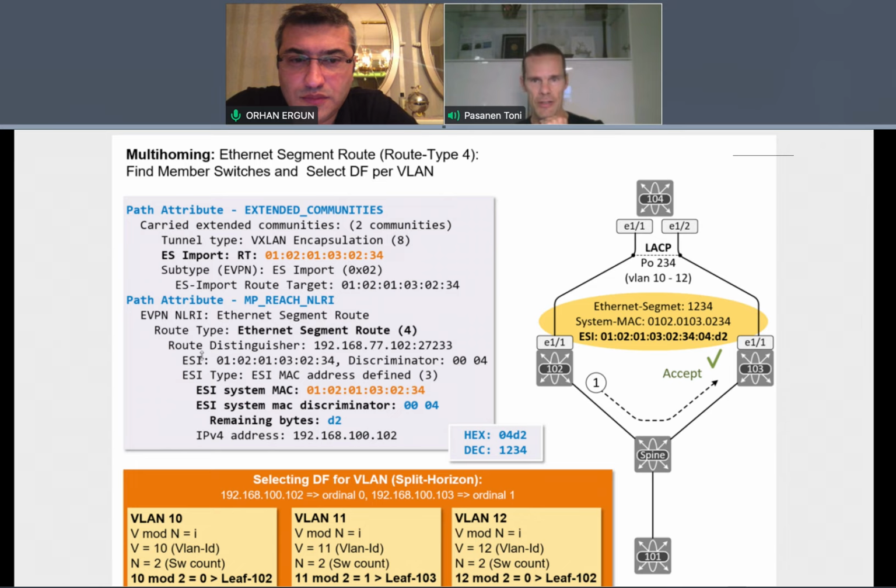In order to form a port channel that CE104 can use, they need to know the existence of each other, and they use route type 4 for that purpose. They send network layer reachability information which carries the ESI identifier, which identifies the Ethernet segment they are connected to and sharing, as well as the router ID used by the NVE interface, which is the interface that does the VXLAN encapsulation when we send traffic to the VXLAN core. So they exchange route type 4 messages.